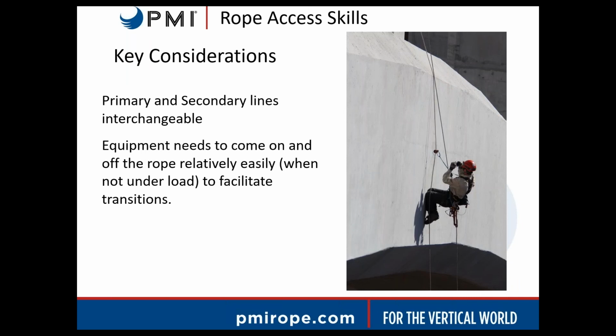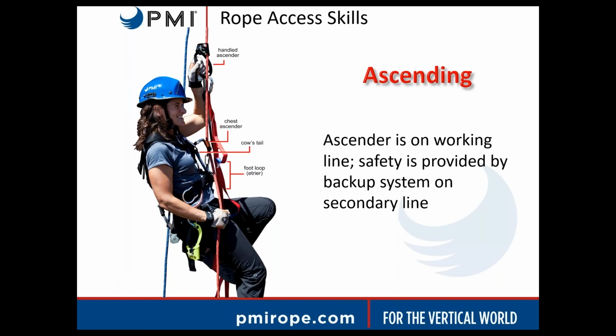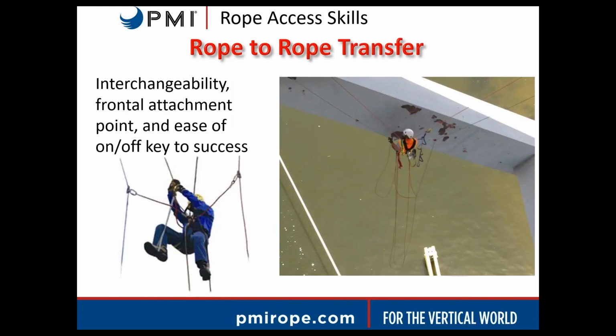One of the key skills is descending. Obviously, we have to be able to descend to do a rope access system with that primary and backup interchangeability. We also need to be able to ascend. Your ascender is on your working line, while the safety is provided by a backup system on a secondary line. Using these two basic skills as a starting point and changeovers as the next piece, technicians learn how to change between ropes for both the primary and secondary systems.